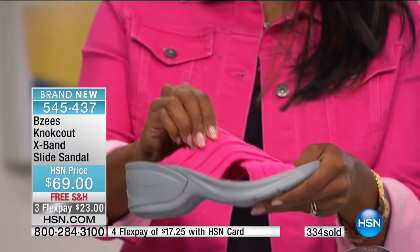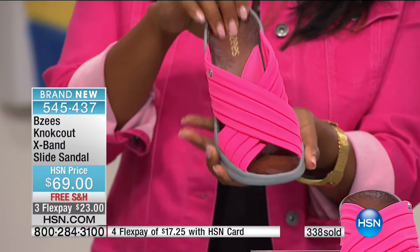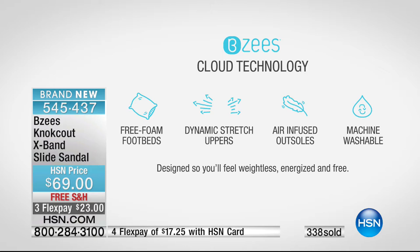These are simple. Again, if you don't know Bzees Cloud Technology, I want to highlight for you that it is an air-infused outsole, so it's very lightweight. It's less than 6 ounces. That's going to feel really good when it's a slip-on like that, that it's very lightweight on your foot. And then we've got our free foam outsole, so that's what gives you that pep in your step, that rebound. We've got dynamic stretch all throughout, so that fabric is really soft on the front of the knockout and really moves with your foot.